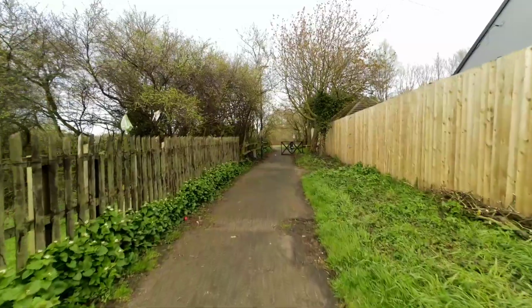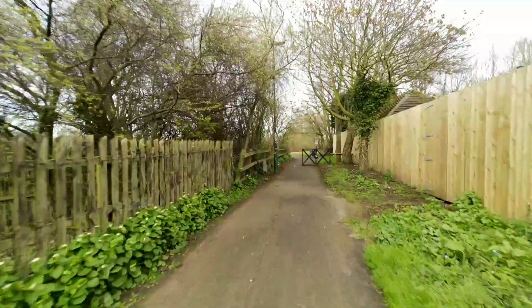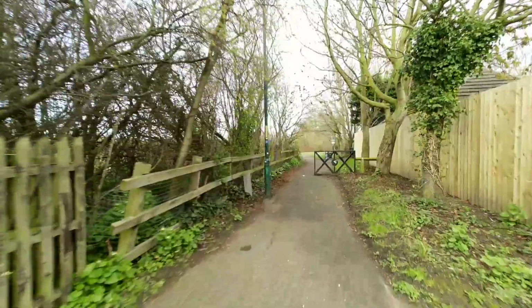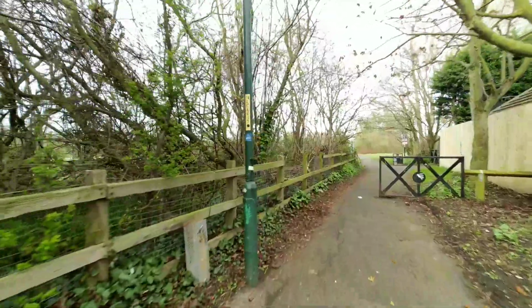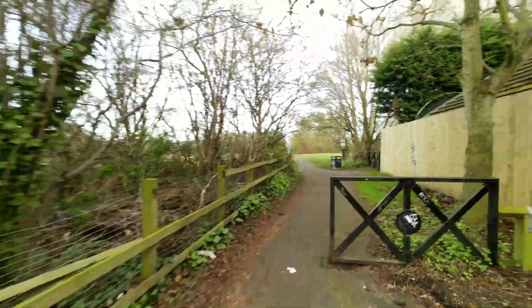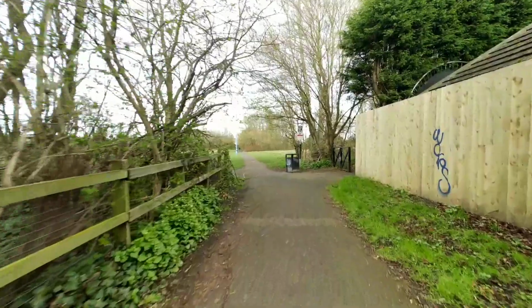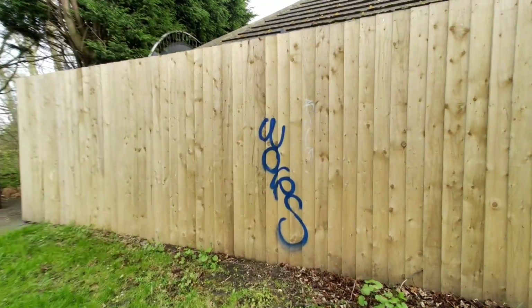Thought I saw a squirrel there, but I think I'm mistaken. I think it was a bird on the fence here, maybe. I have seen squirrels down here, but is it a squirrel? Let's have a look. No, I think it's birds. Oh well. False alarm. And there's vandalism on the fence already, unfortunately.